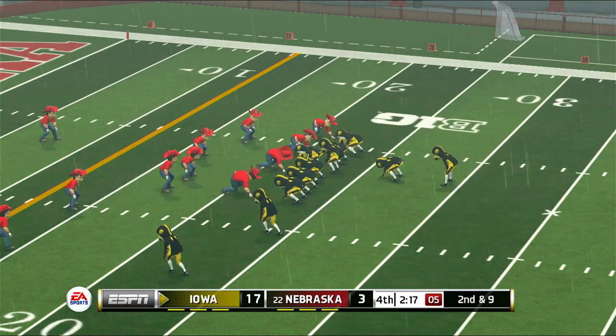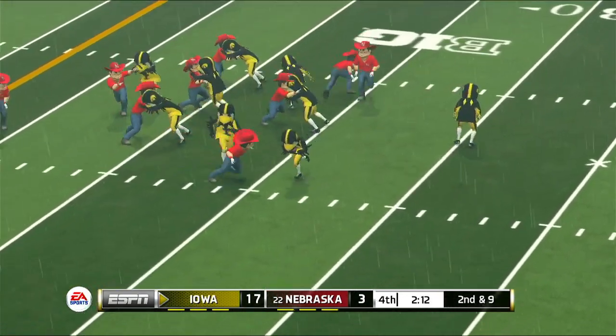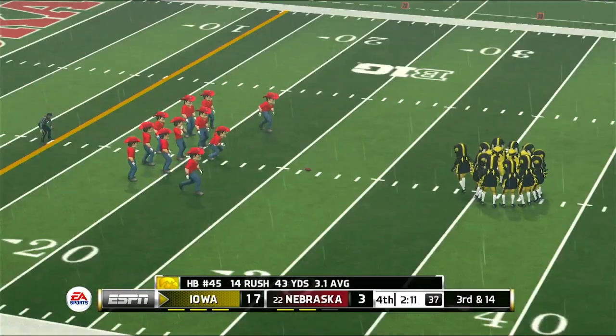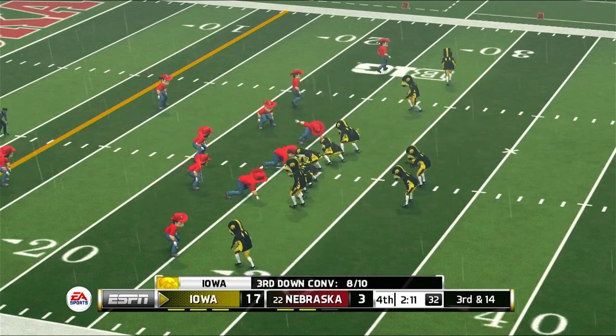Four down. Ready. Red 85. They run left and he'll lose yardage. The defense just met the blockers head on and drove them back straight into the runner. The Cornhuskers taking their first timeout of the half.